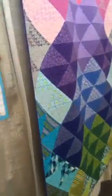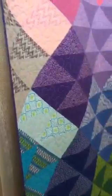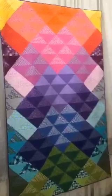Oh, this is the youth category. So here's second place in youth quilts, which is quilters 18 and under. This one is Heart's Desire by Autumn Overton. Let me back up and show you the color on this one. Sorry. It's got this great color placement on this. It's kind of ombre rainbow.